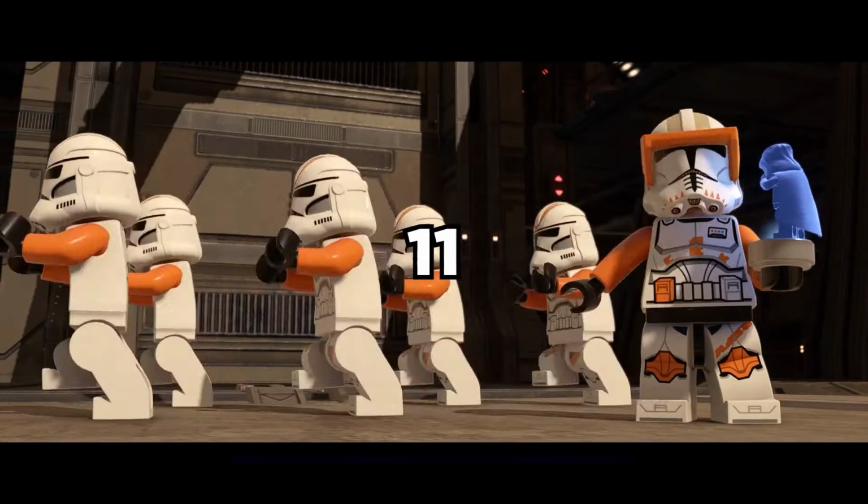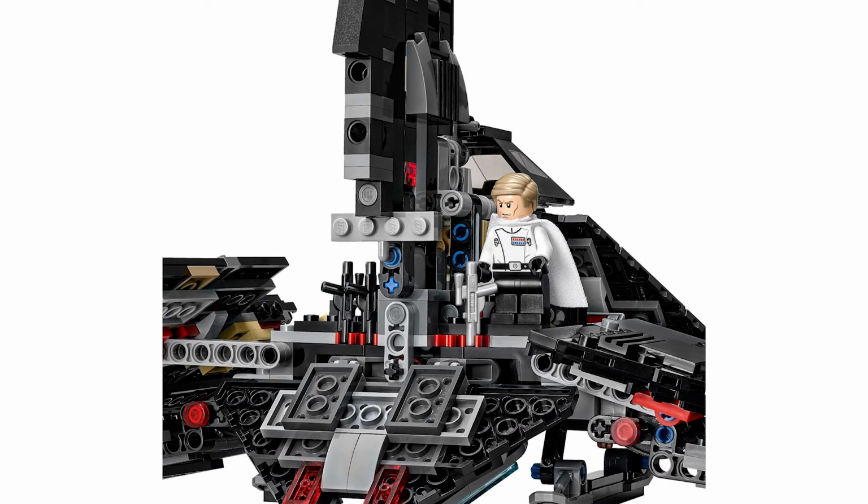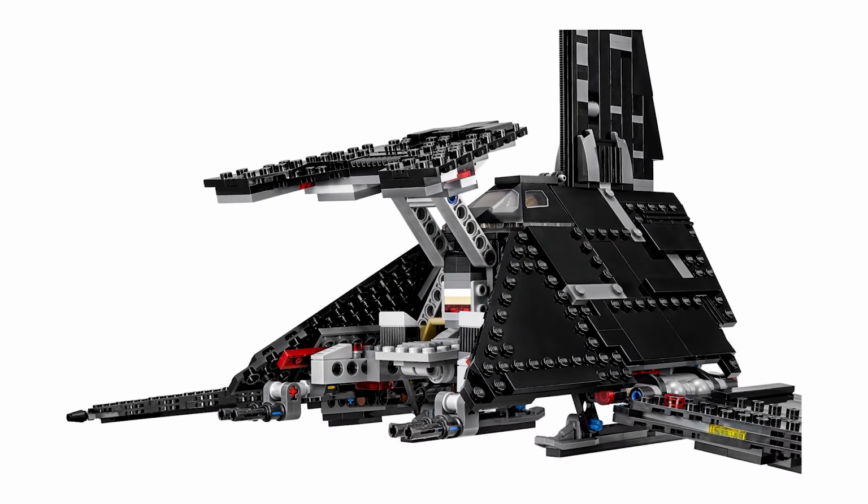This next fact is one of my favourites, and it has to do with set 75156 Krennic's Shuttle from Rogue One in 2017. This is such a great set and one that I really need to pick up someday. But did you know that Lucasfilm initially asked LEGO to make the $90 price point set be a set of the Zeta class cargo shuttle?